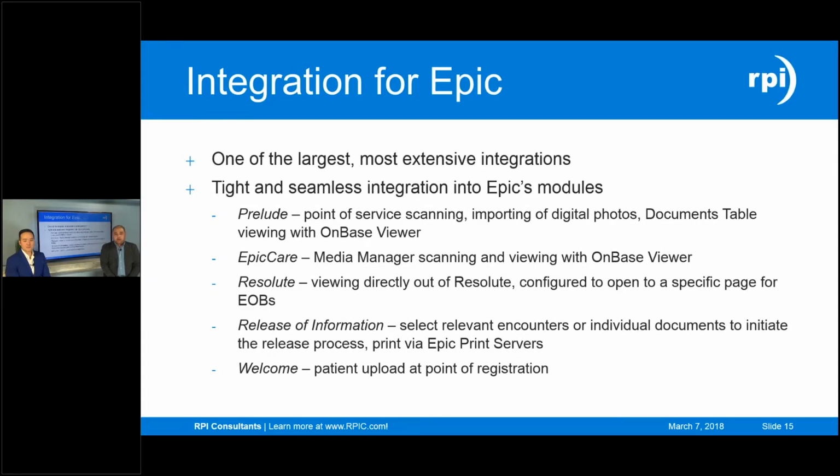Another big one, one of the largest and most extensive integrations with OnBase, is its integration with Epic. This is very similar to how Perceptive integrates with Epic. There's no Application Enabler functionality recommended here because of the shifting context within the Epic application, similar to how Perceptive doesn't recommend using Learn Mode with its Epic solutions. The Epic solutions are pretty tight and seamless, as Hyland has developed its own products to work with the specific modules within Epic. Same kind of functionality here.